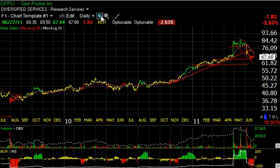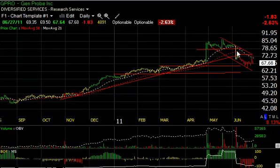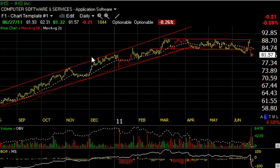Genpro, after a big spike up, topping pattern, and spike down, the stock is looking quite ugly here. It did get to a support level in this zone and bounced, but pretty pathetically, down $1.83 today. Very weak in a good market. This stock looks lower to me. I'm looking for 61, 62 zone.